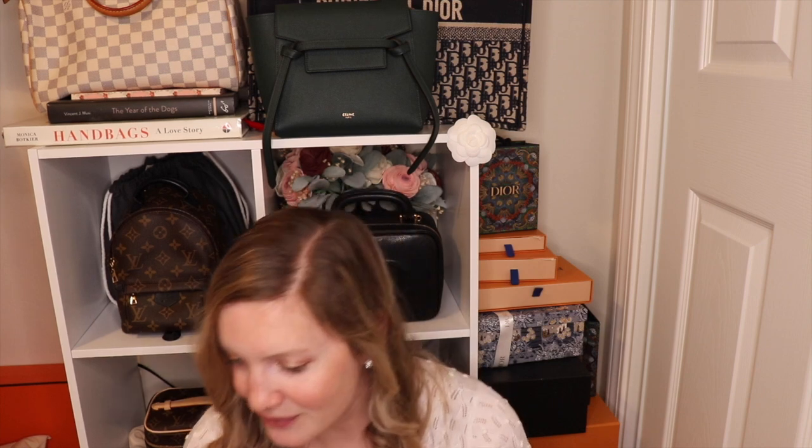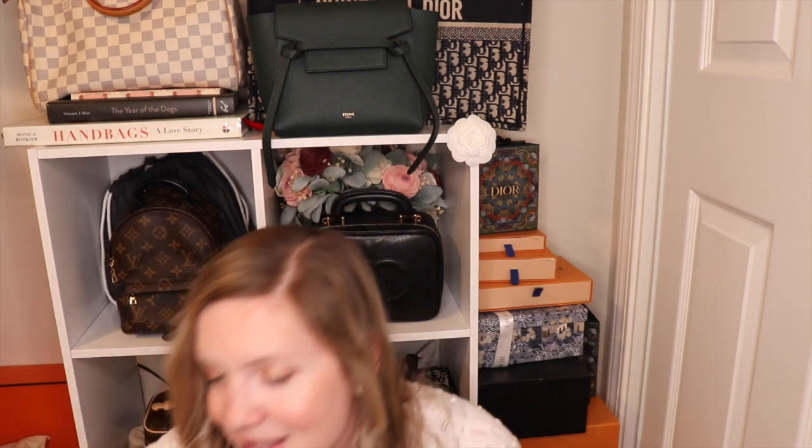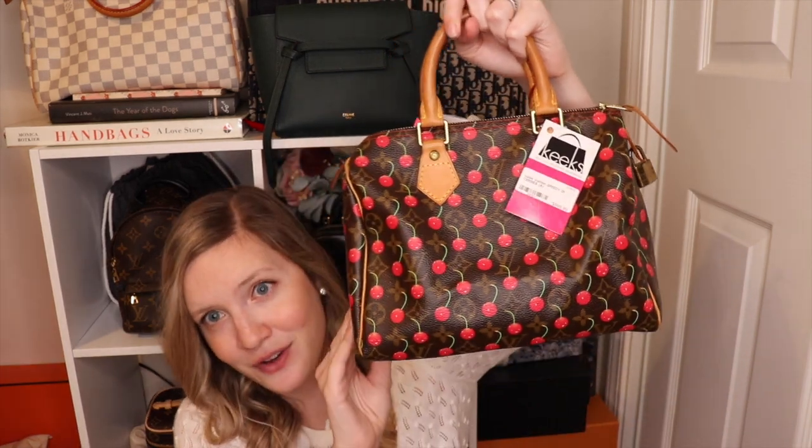This bag retails, or I should say resells, it's not retail, resells for an insane amount of money, and I have always been eyeing it, but had not wanted to purchase it because I did not want to spend that much money. So you will see it has all its tags on it still because I have not yet used it, so keep that in mind. And it is, very excited about this, a Louis Vuitton Monogram Speedy 25 in the Cerises line.